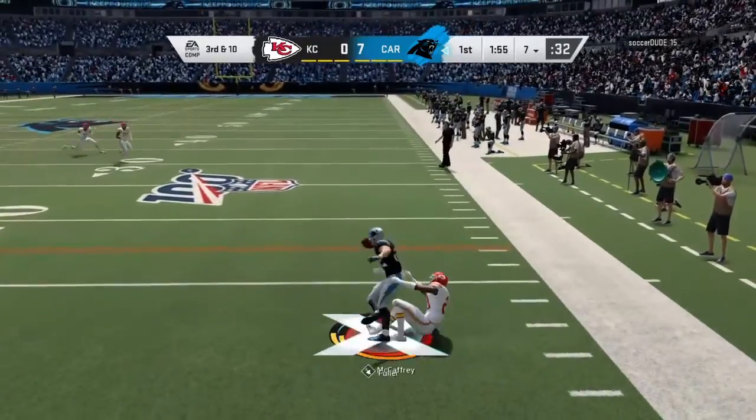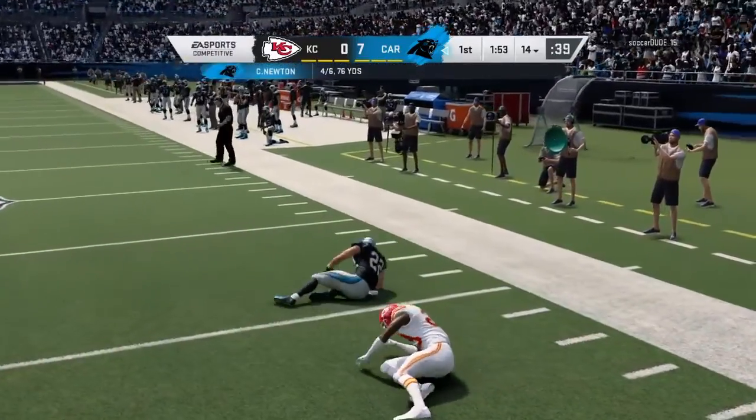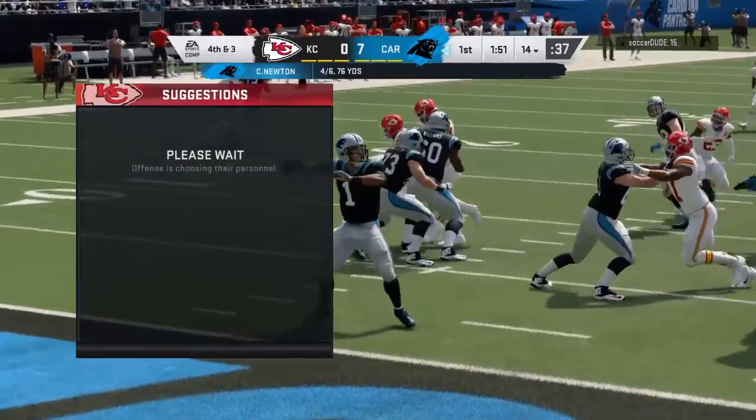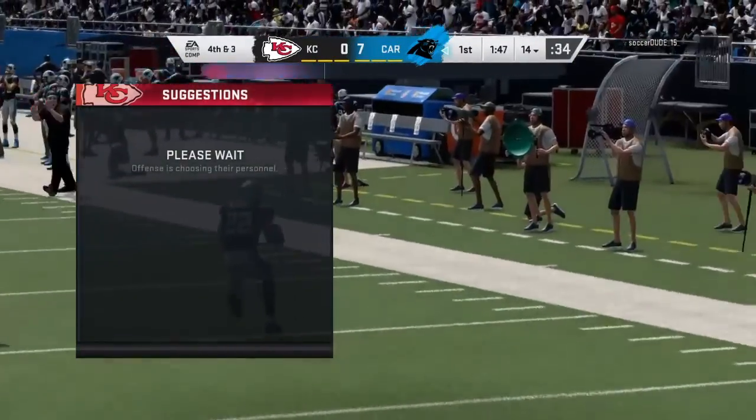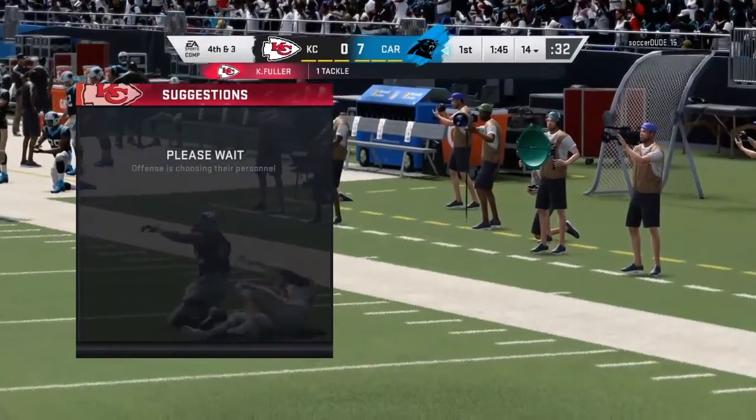Out to the flat. That's complete to his running back. And he'll get it up a little shy of the 15. They'll spot him down at the 14-yard line. It's a gain of 7, and that's going to bring up a 4th down.